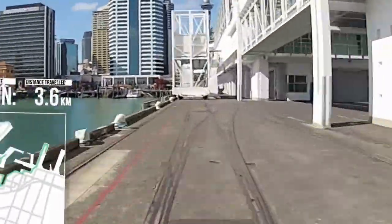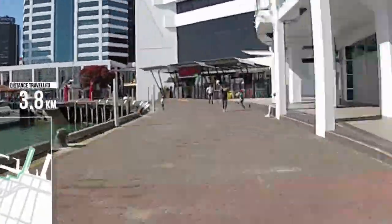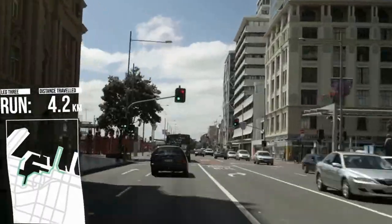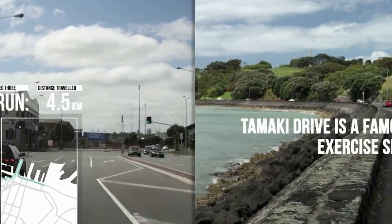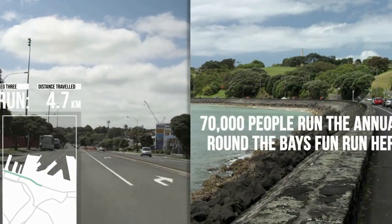So heading along here, just be aware of the tram tracks, as I seem to be talking about, but this is going straight back towards the heart of Auckland City again, and on another, as Cameron was saying, very flat, very fast section as we head out onto Quay Street and out towards Tamaki Drive. And Cameron, this is extremely flat right along here. There's one little hill coming up as we go over the Strand, but that's it.